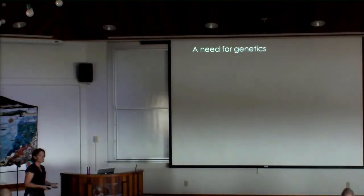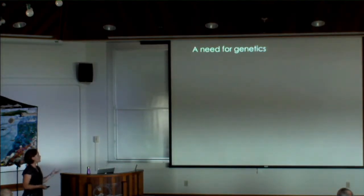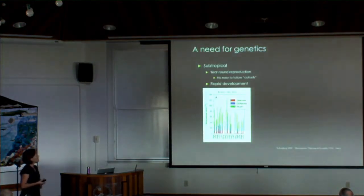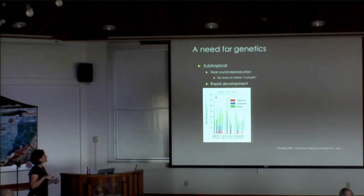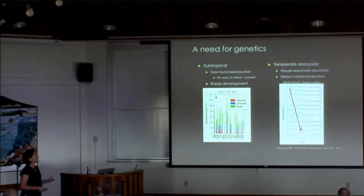But I got what I needed to do genetic analysis, so I had my DNA barcodes, and now what? One of the big reasons that we wanted to study in the subtropics is because in these environments, we have nauplii year-round. This is a prior study by Scheinberg in 2004 showing the abundance of nauplii versus calanoid and cyclopoid adults. You can see right away that the nauplii are present and abundant year-round. That also means that there are no easy-to-follow cohorts, which you might have in temperate and polar regions where the diversity is also much lower.